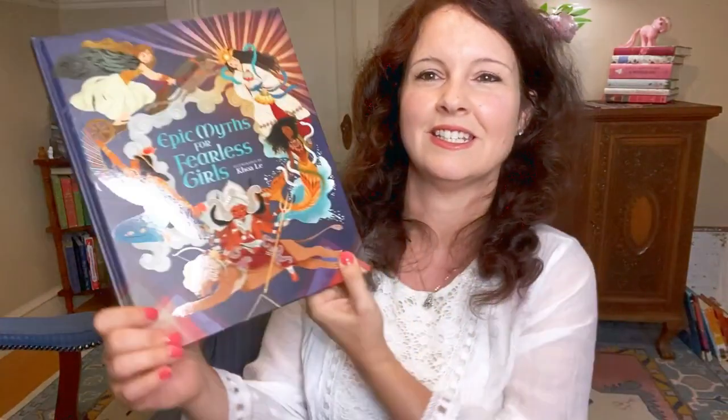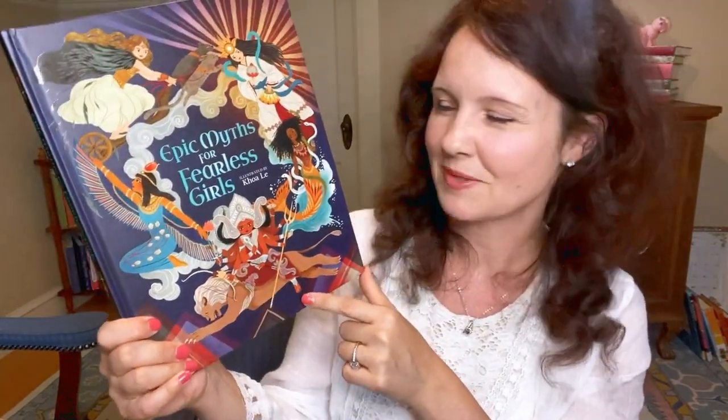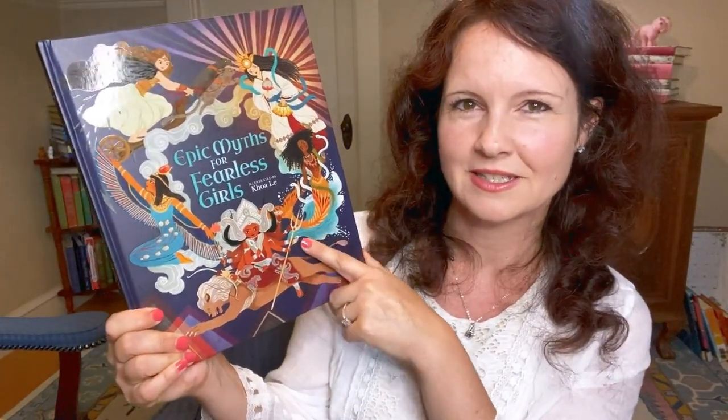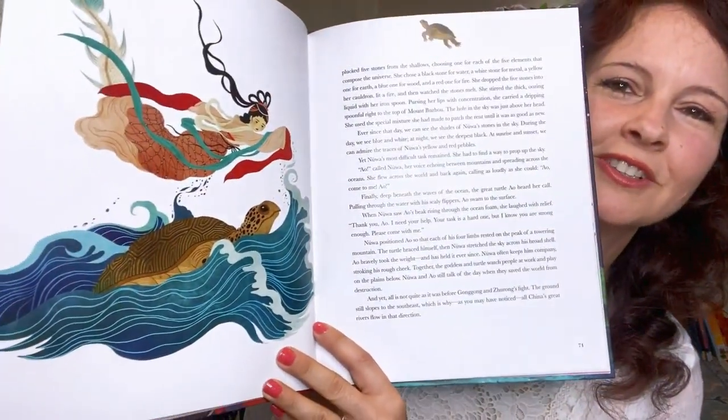The next one I'm going to send to one of my nieces, and it is Epic Myths for Fearless Girls by Koa Lee. I bought this for my niece whose birthday is coming up, and I just love Koa Lee. I'm sorry if I'm saying her name wrong, but I love her. She lives in Vietnam, and she's just got the most beautiful illustrations. I'm so often drawn in by her artwork. Look at this one right here. It's just so beautiful. But yeah, I'm going to send that to my niece.